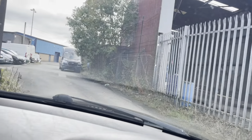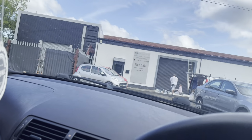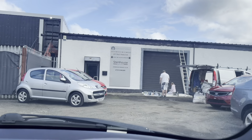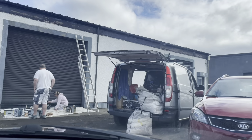Right, 5th of September, and we've got Alan and Abby doing a bit of painting. So hopefully they're starting on the shutters, so I can't really do too much today.